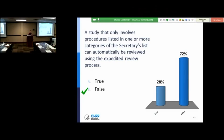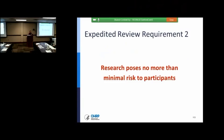Go ahead, Jyoti. Depends on the risk. What about the risk? It has to be minimal risk. Aha, absolutely. There is a second requirement. So the procedures in the research have to be found on the Secretary's list, and it has to be no more than minimal risk. Absolutely. In the current rule, the IRB has to actively make this determination. Both criteria must be met in order for it to be reviewed in an expeditable fashion.